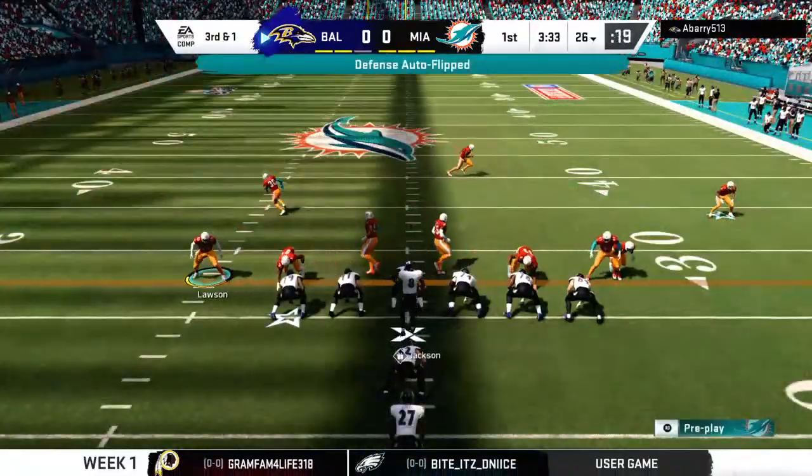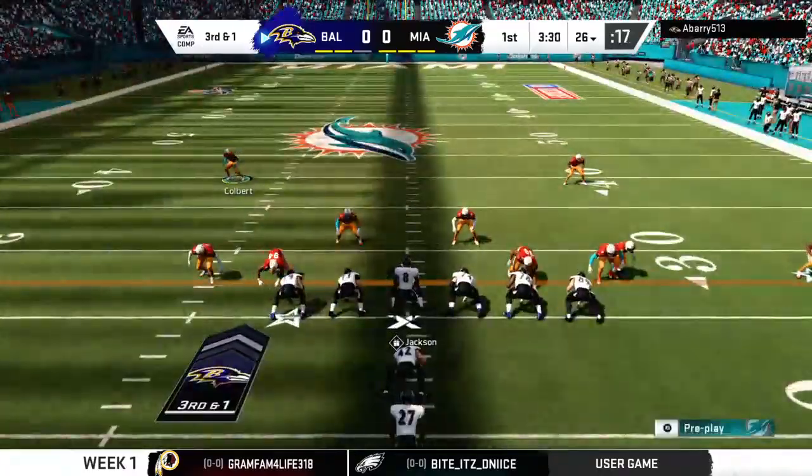Ready? Not a whoop. 58, come on. Let him know, let him know.